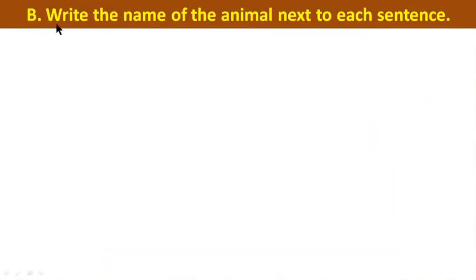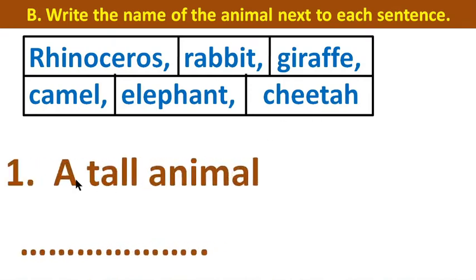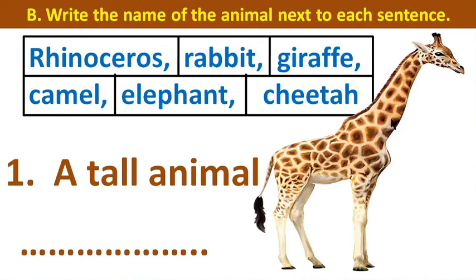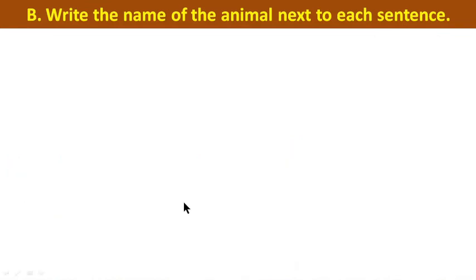Question number B. Write the name of the animal next to each sentence. Rhino, rabbit, giraffe, camel, elephant, and cheetah. A tall animal. Is it elephant or rhino? What will it be? You can guess. Yes, this is a tall animal, and it is a giraffe. A tall animal. Giraffe.